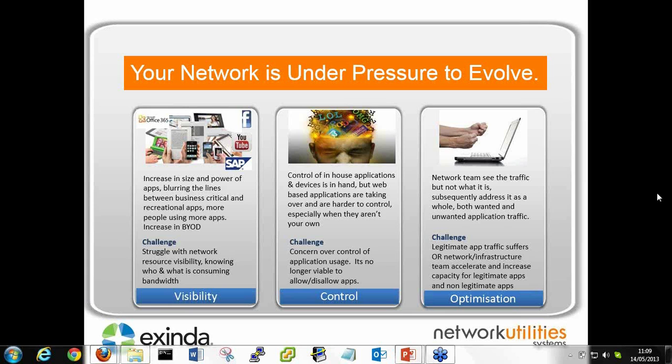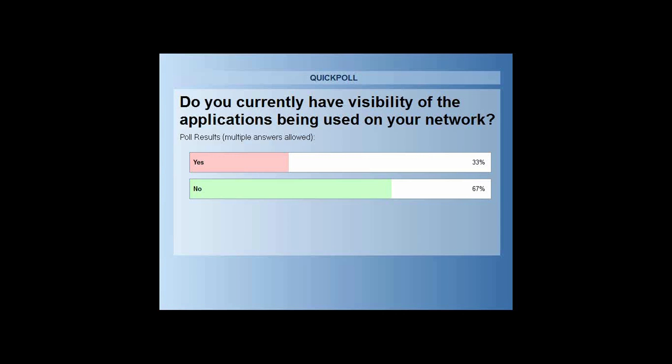So I'm going to launch the results of that first poll, just so you can get a sense of where your peer group are in terms of this question. You'll see there we have 67% of you, so the majority of you, not having that crucial visibility that the Exinda product provides. And obviously the importance of visibility is shown here as well, as 33% of you have taken this into consideration already. So Exinda will be able to support on optimization and control, and the demo we have coming up later will of course go into a bit more detail and give you some more insight on that.